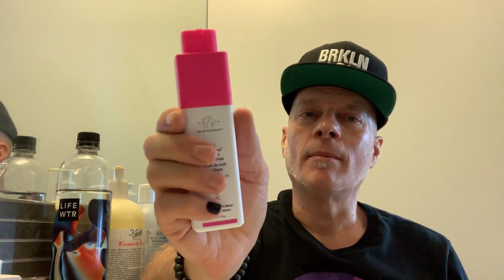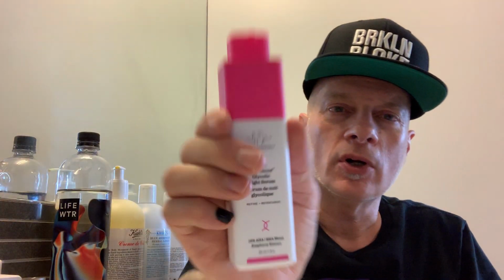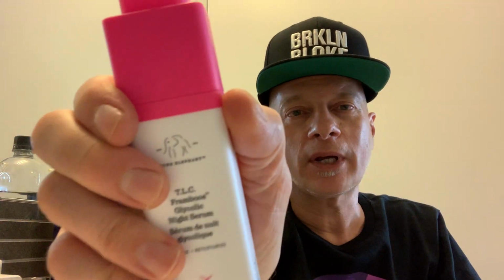Sodium hyaluronate cross polymer meshes various molecular sized hyaluronic acid molecules to form like a humectant veil over your skin in the very top surface layers of the skin. Really fascinating ingredient. So this stuff's bomb. There's a reason it's bomb. It's super, super, super, super potent. Just be super careful with it.